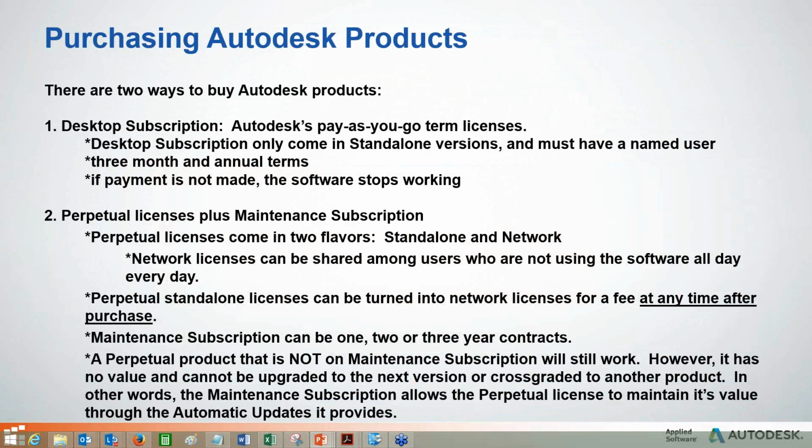The second way of buying Autodesk products is perpetual licenses plus maintenance subscription. These perpetual licenses come in 2 flavors, a standalone and a network. A network license can be shared among users who are not using the software all day, every day. Perpetual standalone licenses can be turned into network licenses for a fee at any time after purchase. Maintenance subscription can be purchased in 1-, 2-, or 3-year contracts.